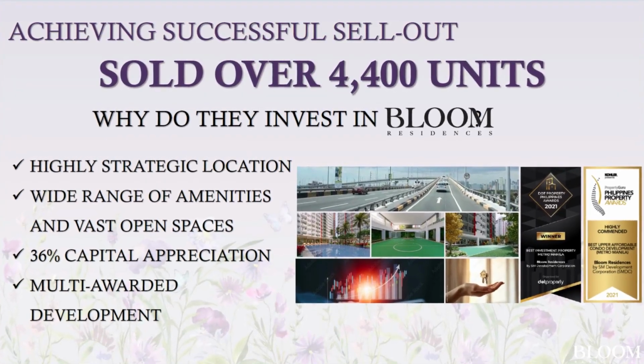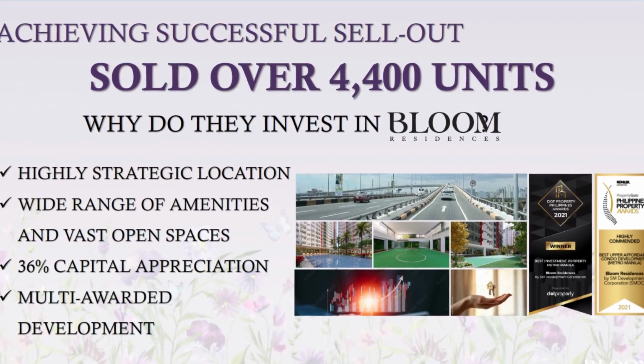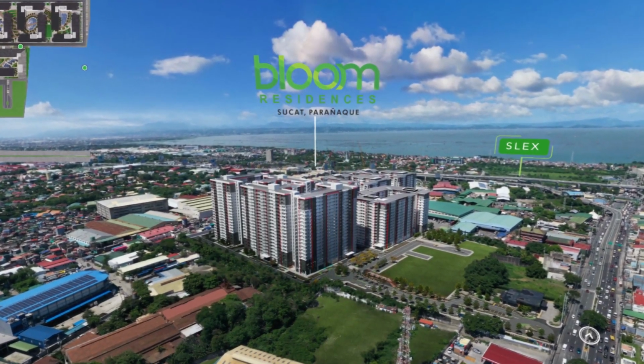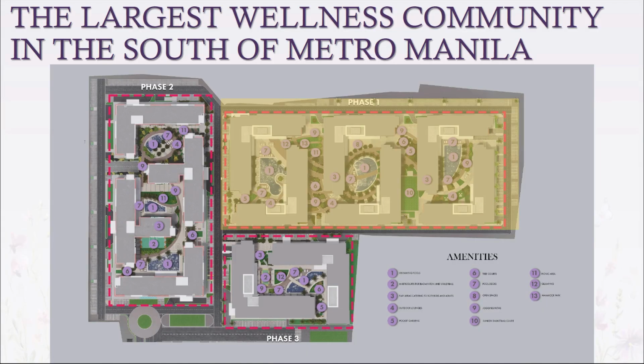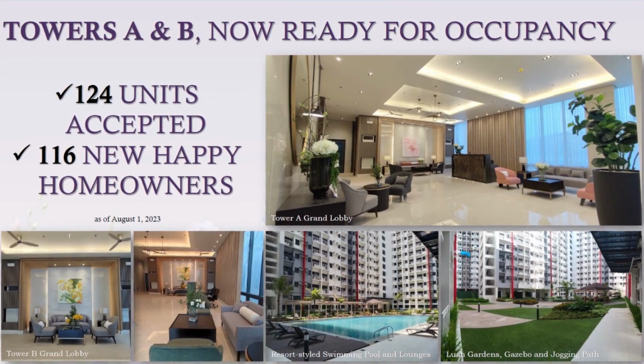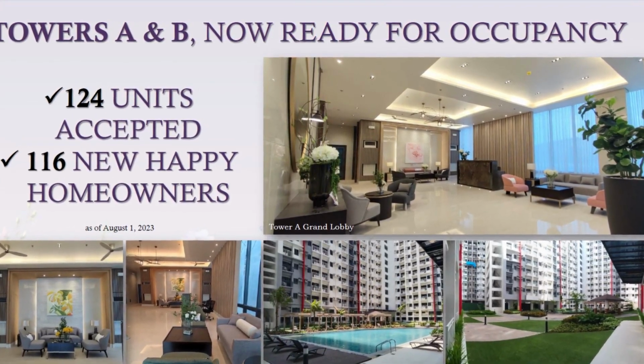As one of the best-seller condo developments of SMDC in Paranaque City, Bloom Residences is currently composed of 3 phases. Phase 1 is composed of 6 towers. Towers A to F with a total of 3,303 units. Buildings A and B are both ready for occupancy and now being turned over.